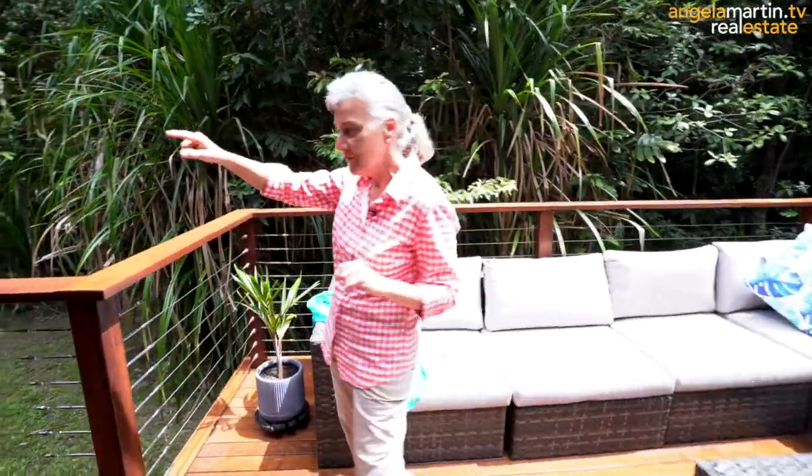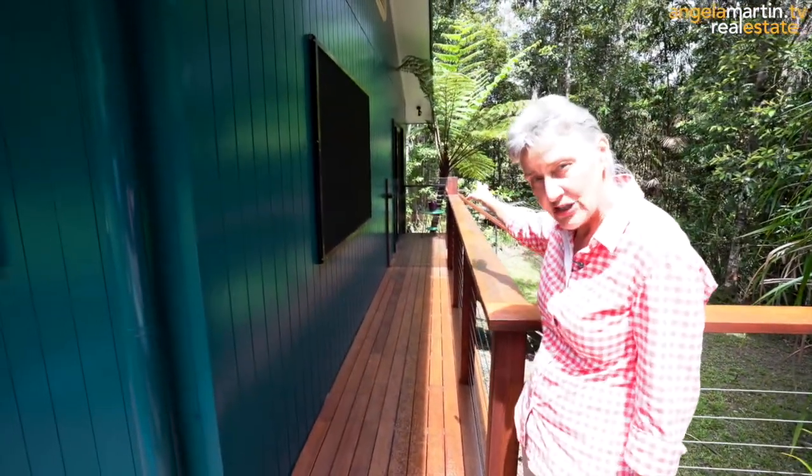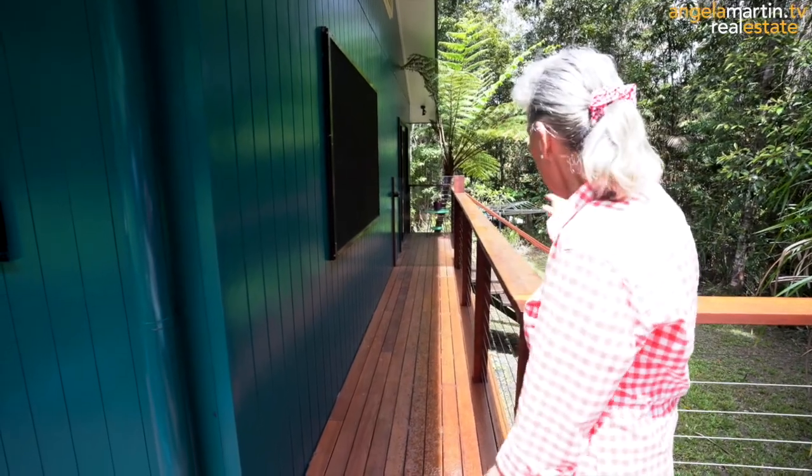And just a little quick bit of orientation when we come up the back. When we come out of the laundry, that was where we were hanging up our washing, and we've got another little balcony just there, and of course steps down to the garden. So let's just have a bit of a quick look around the garden.